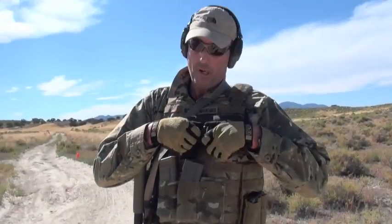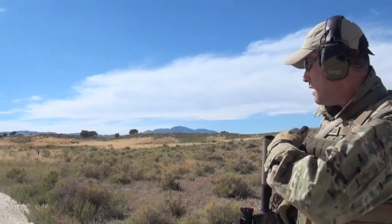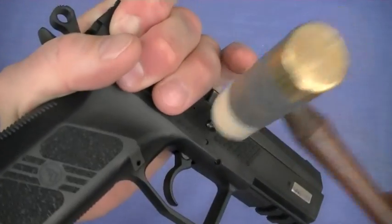Field strip is, actually, you know what? I changed my mind. I do want to take it apart, and the reason I'm going to take it apart is because I want to show you something, and it's critical. So I'm going to do just like I said, off camera, align the marks. I'll do it on camera, what the heck.